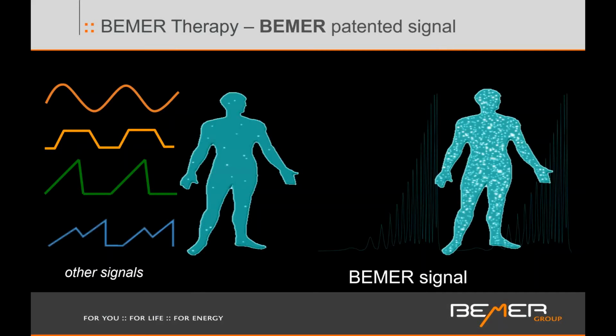And this unique waveform has 5 international patents and reaches millions of cells within the body. When comparing these various forms, you can see even the most complex wave on the left side has maybe 300 stimulations per second versus BEMER's 1,200 stimulations per second. That means more signal to more cells, more effect.